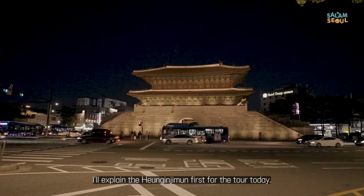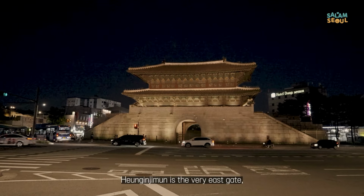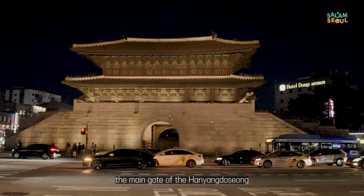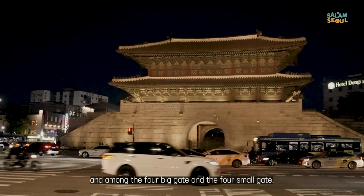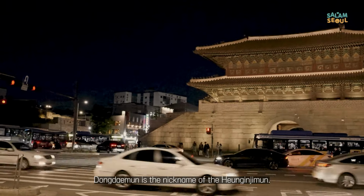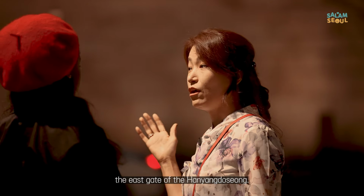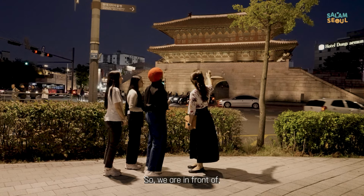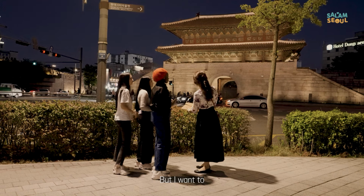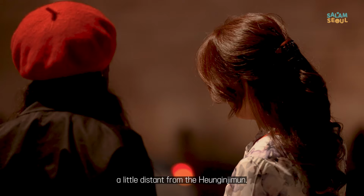So I'll explain the Heunginjimun first for the tour today. The Heunginjimun is the east gate, the main gate of the Hanyang Dosang, among the 4 big gates and the 4 small gates. Dongdaemun is a nickname of the Heunginjimun. It literally means the east gate of the Hanyang Dosang. We are in front of the Heunginjimun, but I want to share this picture because we are a little distant from it.